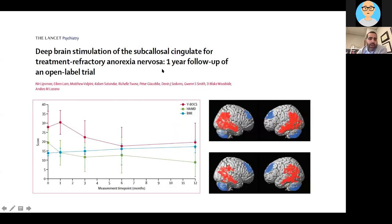When we followed patients up to 1 year, what we found here in the blue line is that the BMI, the body mass index, gradually went up over the course of a year. But in parallel with that, the Yale-Brown Obsessive Compulsive Score, which is an anxiety score, and the HAM-D, which is a depression score, went down over time. And we found that in order to take advantage of the weight gain advantages that we see with DBS, we need to treat mood and anxiety first.